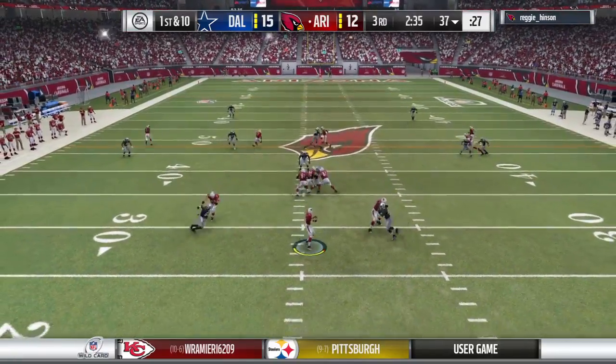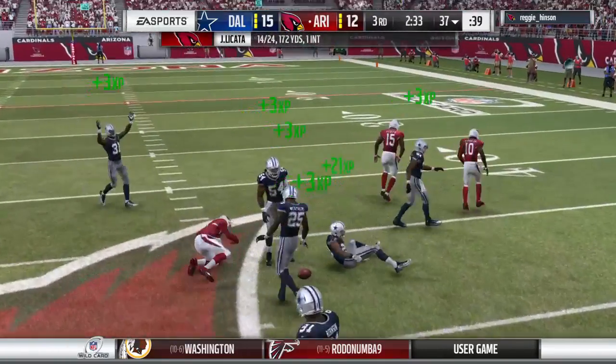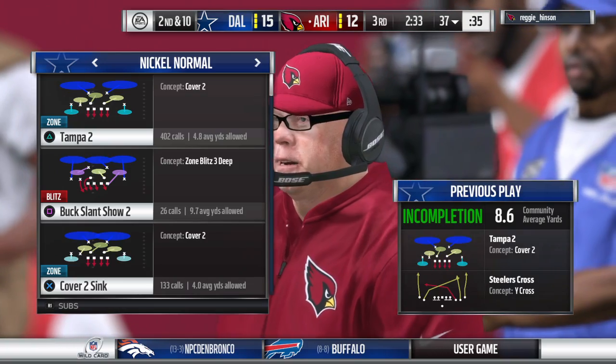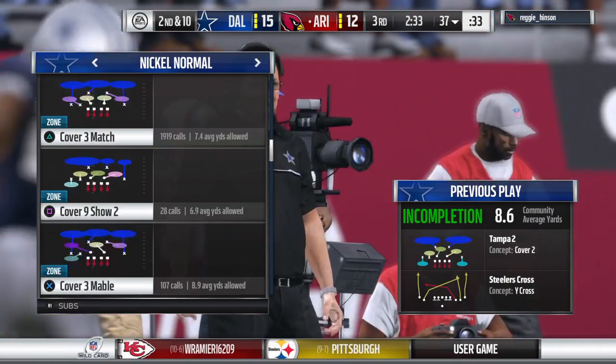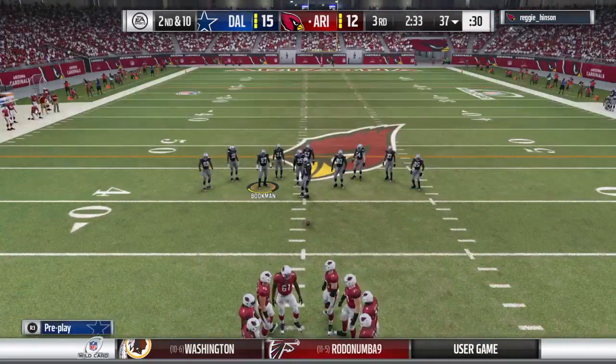Now on 1st down, he'll drop to throw it. He couldn't quite hold it. Got hit. Ball pops out. Incomplete. And there's a good opportunity that just went awry there. A dropped pass. I guess that's why they call them running backs and not catching backs.